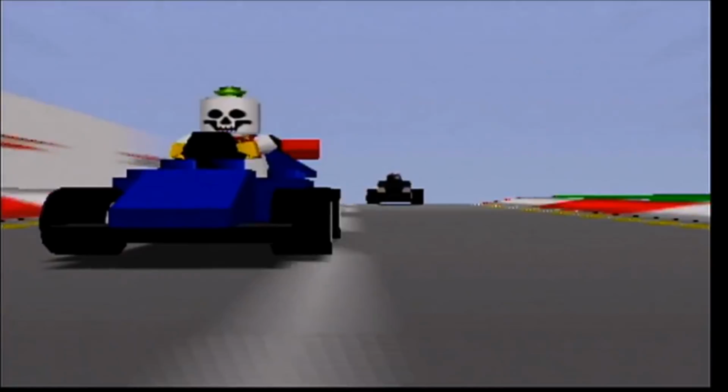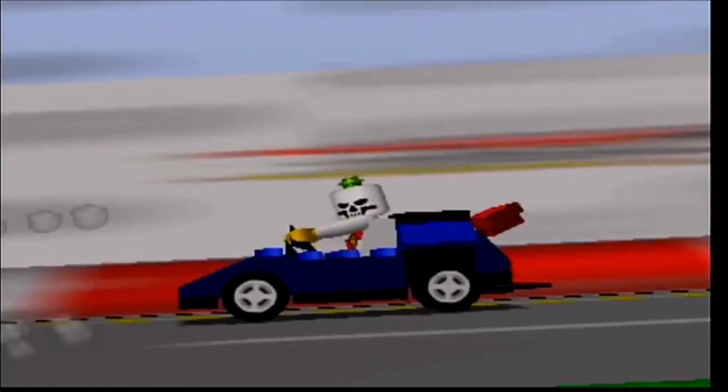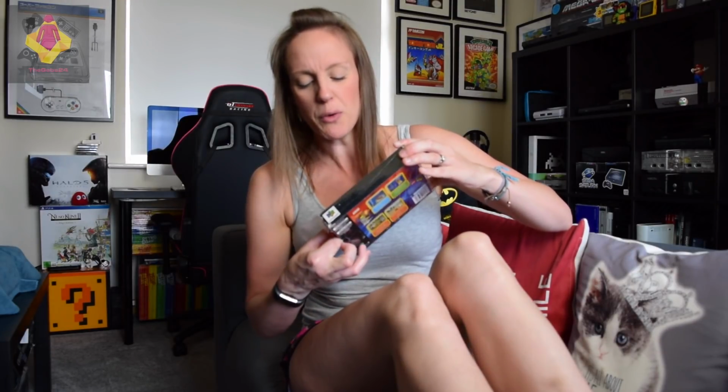Right, we're going to start with games, and for the Nintendo 64, I picked up a copy of Lego Racers. Now I'm going to take this out of the Sentinel case, so bear with me for a second because this one's a little bit tricky. Unfortunately, this does not have the manual, but when I was looking at this, because I've never owned it, I was unaware that the front actually opens.